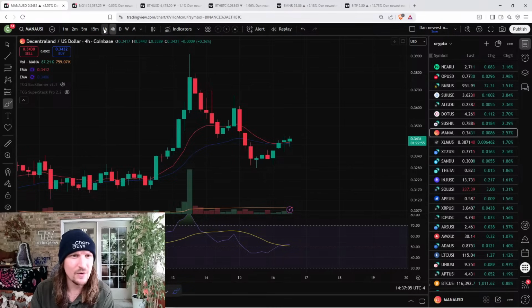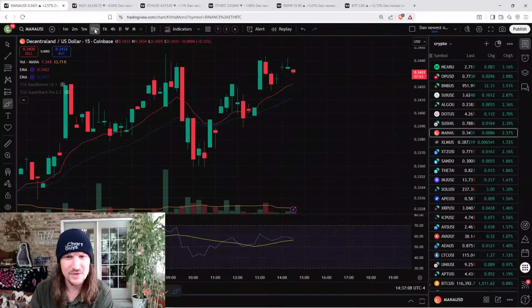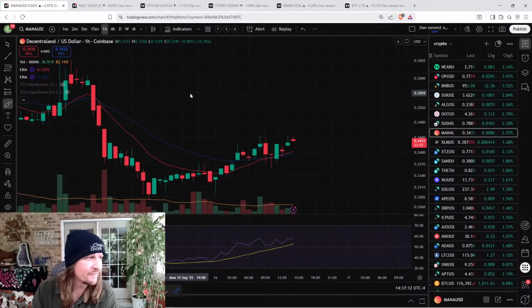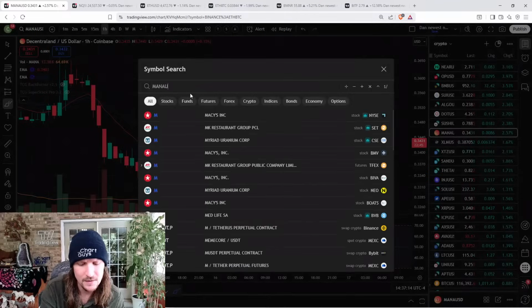Man, it is not liquid on Coinbase, huh? Gaps on the hourly chart. I really dislike gaps on shorter term time frames. It just shows you there's a lack of liquidity.